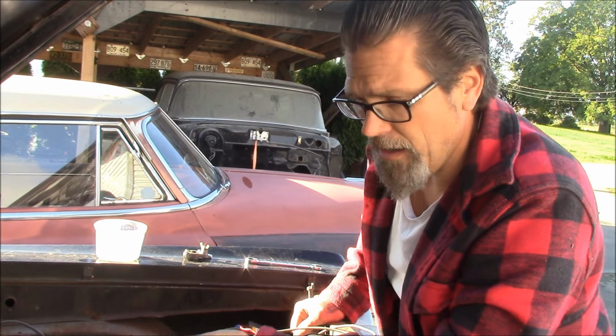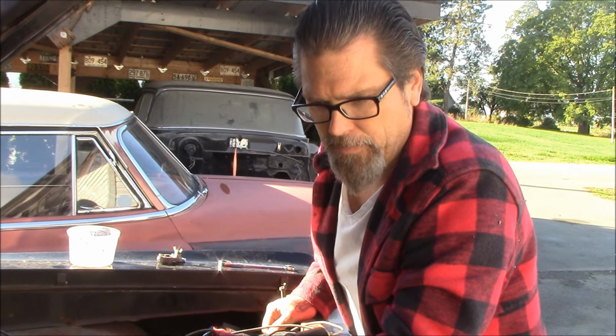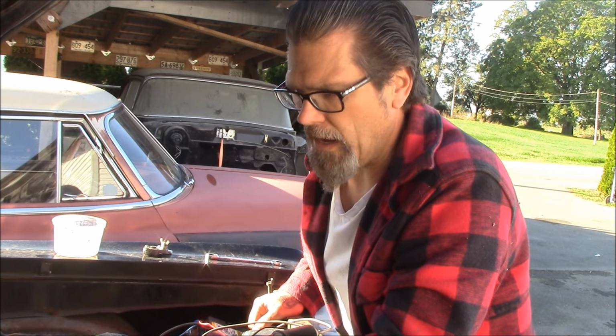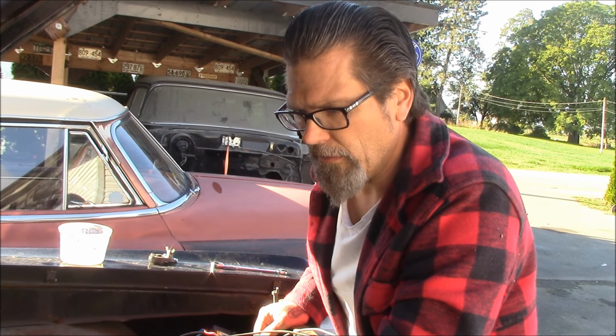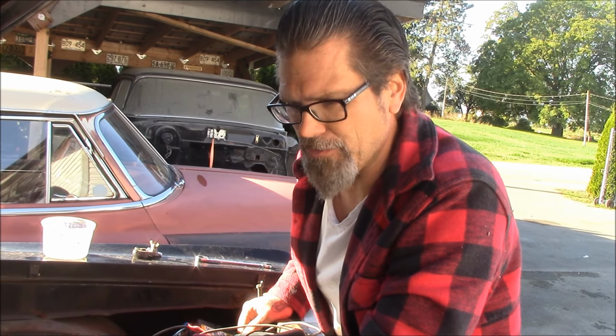So basically, there you go, guys. Like I say, Frank, if you're out there watching, we'll get this car running. I don't know what you want to do with it from here. Usually when something's been sitting this long, I do suggest redoing the gasket. But we'll get it fired up, and we'll see where it goes.